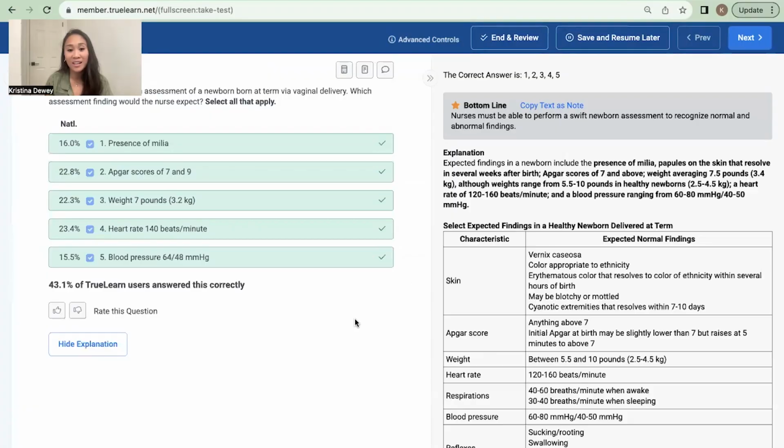All right. All the answers were selected, and that is possible for select all that apply questions, which is the case here. So the bottom line, nurses must be able to perform a swift newborn assessment to recognize normal and abnormal findings. Yes, that is true. It is, especially if you want to work particularly in the postpartum unit, it is good to know what is normal so that you can go through that quickly.